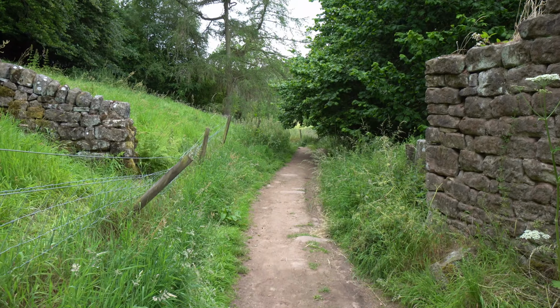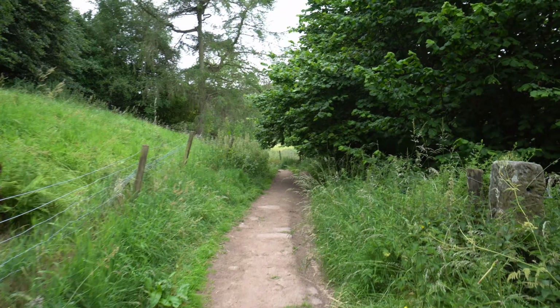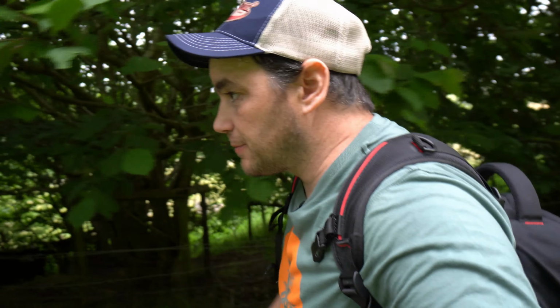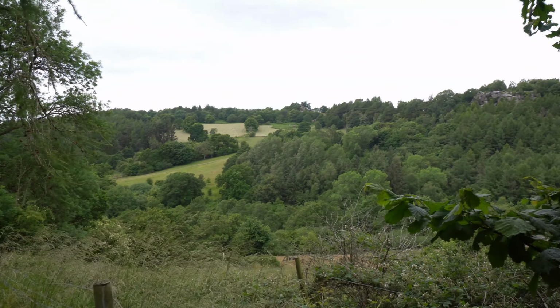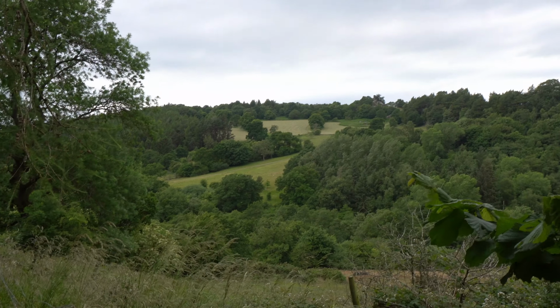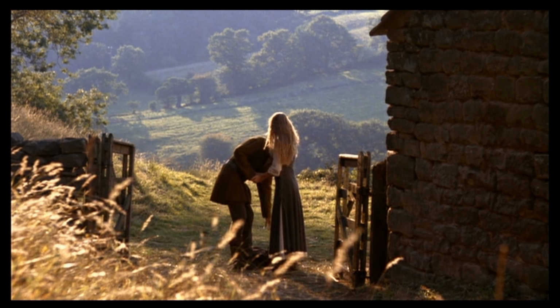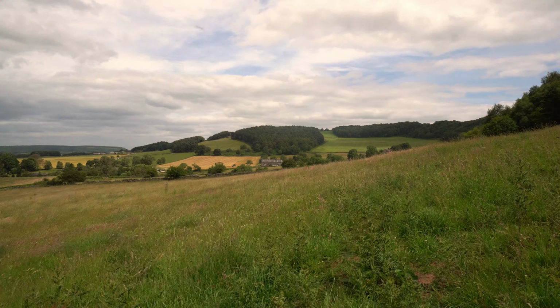So obviously, these trees have grown in considerably, and you can't see the view anymore. The fence is long gone now, or possibly they had done that just for the movie, but you can kind of still see the view right from up here. This is the view that they had. That was it. So stay tuned for as much as I can do of the filming locations to The Princess Bride.